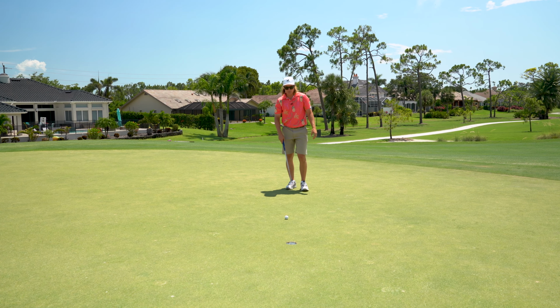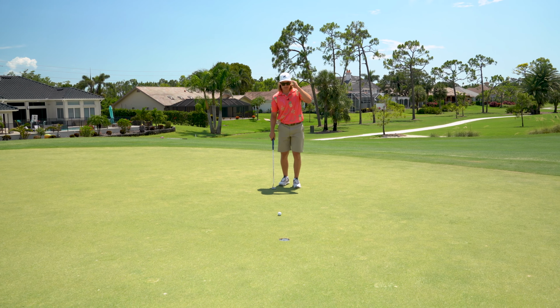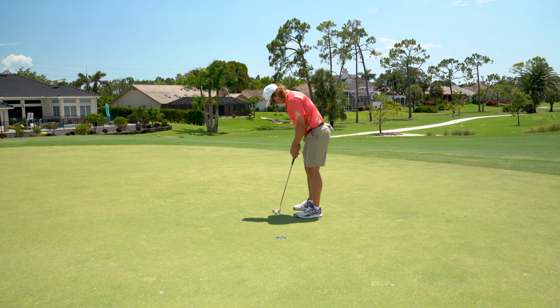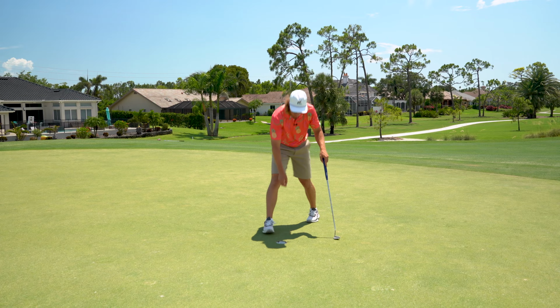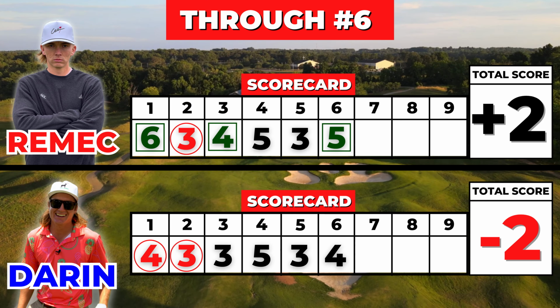So we got a little bit of cleanup work. It's not that long of a putt, but it still breaks a good bit. I got this just outside the hole. Yeah, well done. All right, so Darin is 2 under still, and I am 2 over with 3 holes left. There's some birdie chances in there, especially this next one.